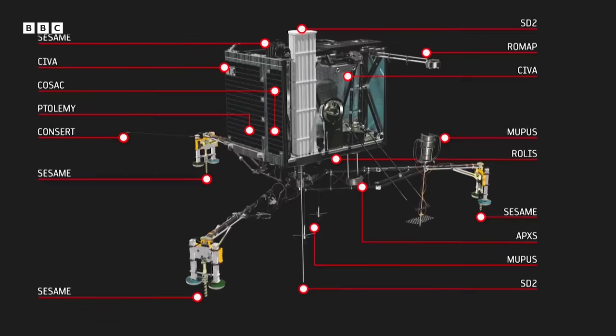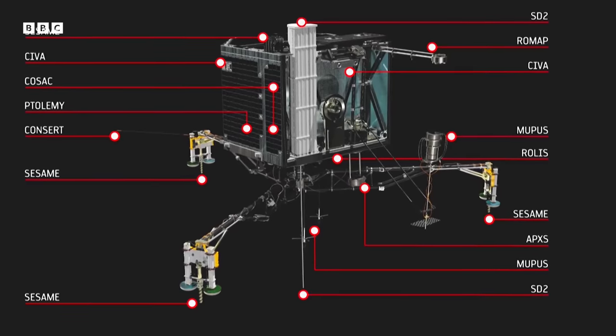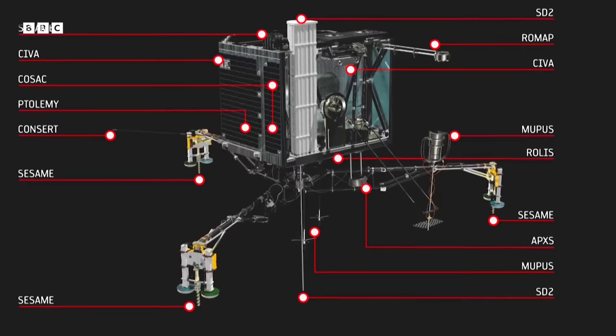So you worked for 70 hours. You just did it. You just barreled through. Get as much data as we can. And amazingly, almost all of the instruments on Philae had survived the impact. It was go time. We were very lucky.